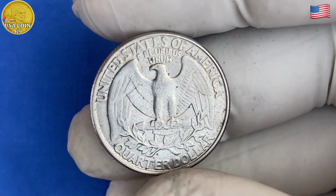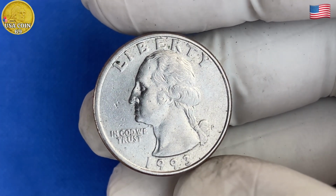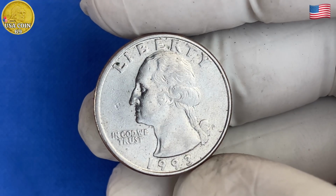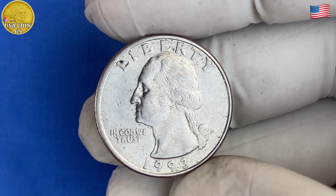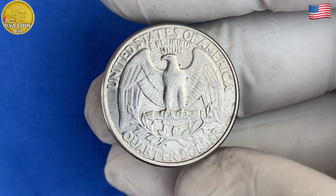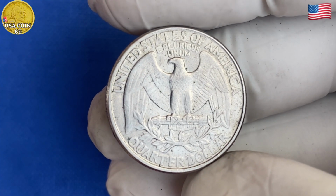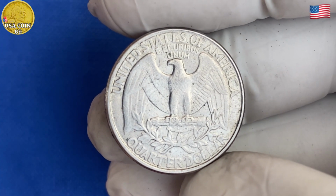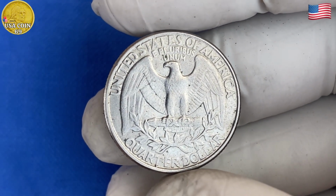took a closer look. In the world of coin collecting, value can be determined by many factors, including rarity, condition, and the presence of unique features. The 1993 Washington quarter is a perfect example of how a modern coin can rise in value due to its condition or rarity. So, next time you're sorting through your coins, don't forget to check for a 1993 Washington quarter. It might just be the next big discovery in your collection.